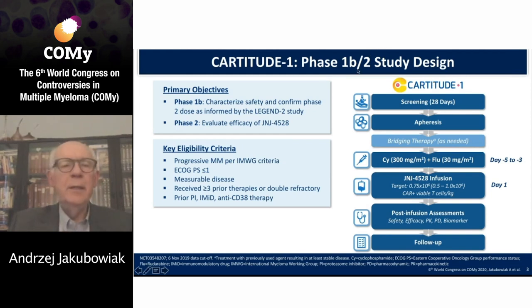Here is the study design for both portions of the study. On the left, the primary objective for 1b was to characterize safety and confirm the phase 2 dose as informed by the LEGEND-2 study. In phase 2, we are evaluating the efficacy of JNJ-4528. Key eligibility criteria shown below include progressive disease, adequate performance status, measurable disease, and at least 3 prior lines of therapy or double refractory disease, provided that prior treatment included a PI, an IMiD, and CD38 therapy.